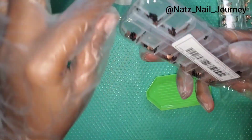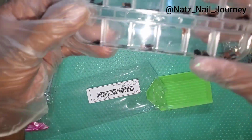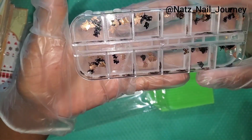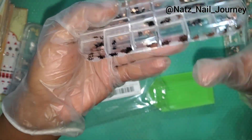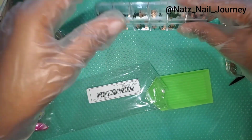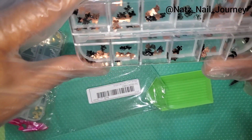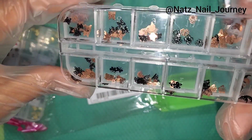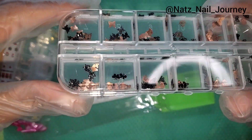Next, we have this box of butterflies. They're the same type of nail art, thinly sliced gold pieces, different types of butterflies, but these are the copper color on one side and black on the other side. I'm just shaking them off the walls to try to give you a better view. These are all different styles of butterflies.